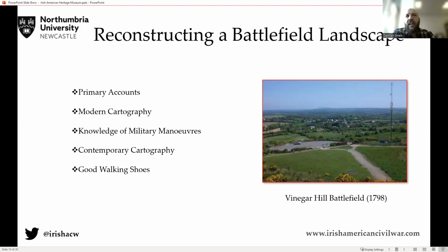But often they contain what we call locationary indicators that you can take as reliable. For example, they may say, we crossed two streams and a large field before we engaged the enemy at X. We go through these documents and look for that type of information. We also look at old maps, contemporary cartography, and modern cartography, to see what we can find out about how the landscape was on the day of the battle and how it's changed since then.